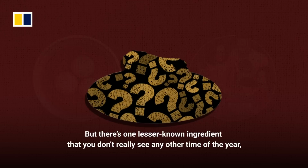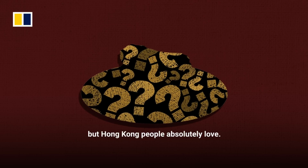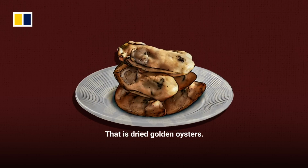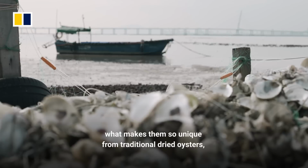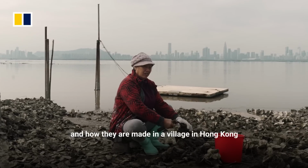But there's one lesser-known ingredient that you don't really see any other time of the year, but Hong Kong people absolutely love. That is dried golden oysters. In this episode of Eat Drink Asia, we will find out why golden oysters became a New Year dish, what makes them so unique from traditional dried oysters, and how they are made in a village in Hong Kong that has been farming oysters for some 700 years.